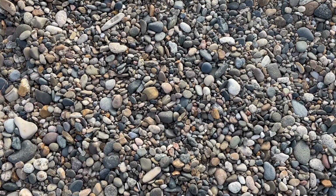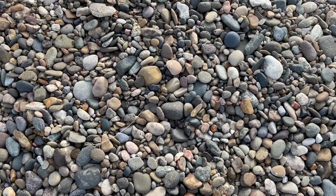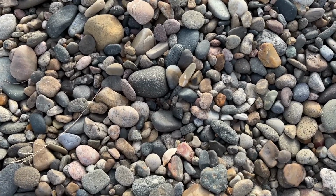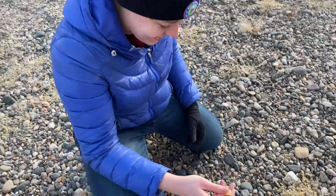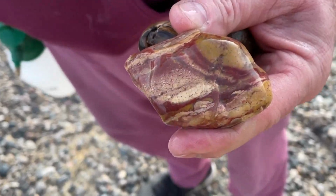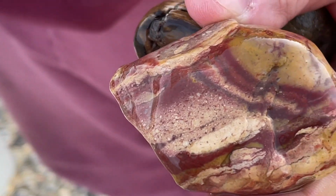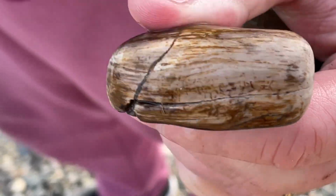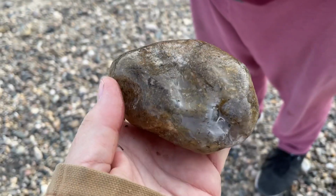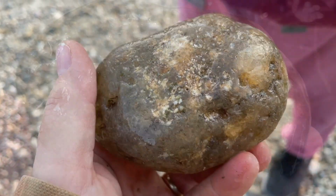I think I figured out why I'm not finding agates. Wait. Oh. There we go! I did it! Now Jim found some beautiful jasper. What else we got there? Petrified wood. Oh, that's a big chunky agate. Chunky, chunky, chunky. That's bigger than anything I've found today. Save the best for last.